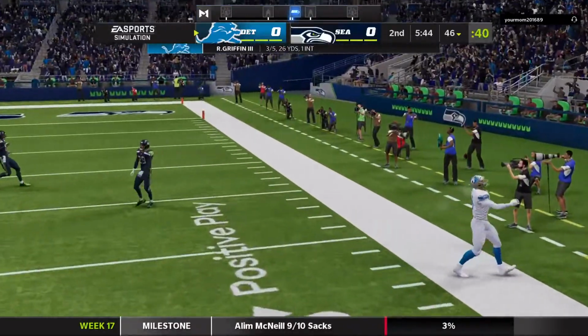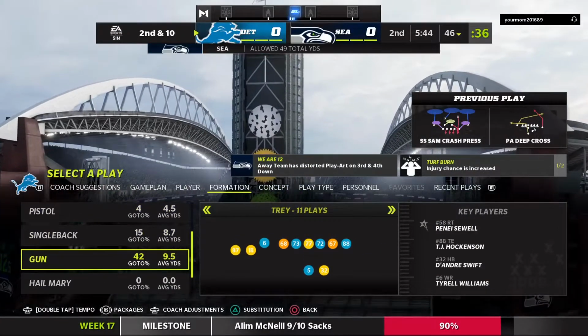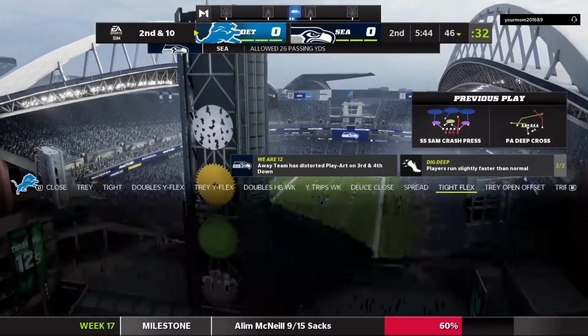And that is incomplete. So, Charles, here we are, Week 17. Both of these teams playing their 16th game of the regular season. And obviously for decades, that was the full season.